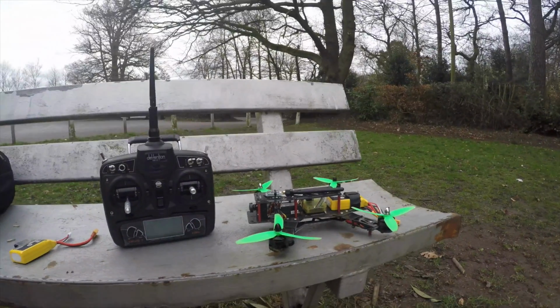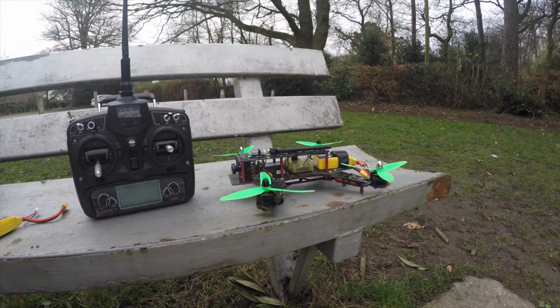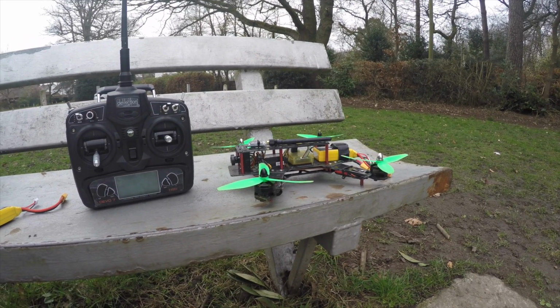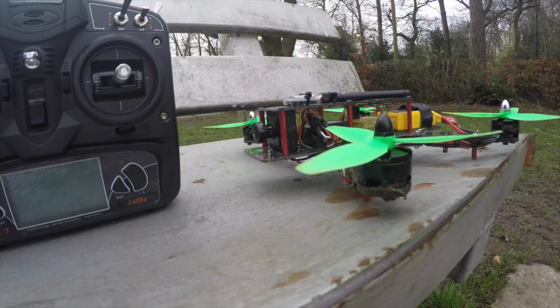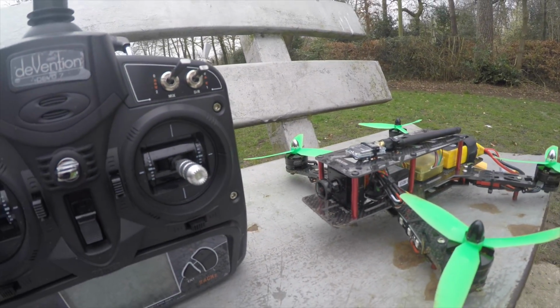There we have it, FPV, first time out, and it took some quite large hits because I did skim the ground a few times, so it can take quite a bit of an impact. You can see it took up some mud there, and the camera's intact and it's still showing brilliantly.